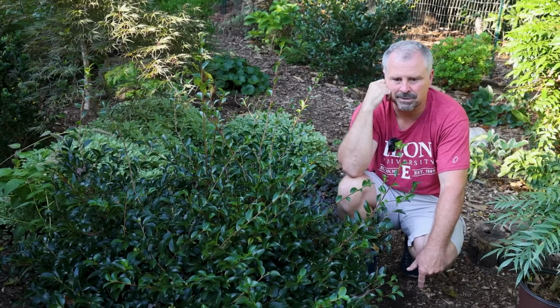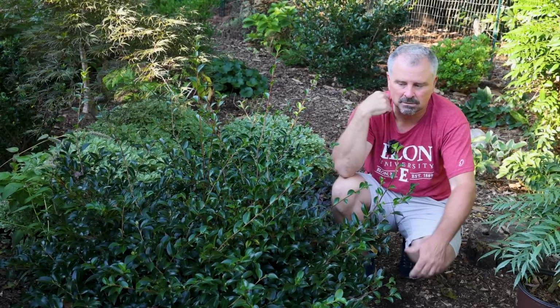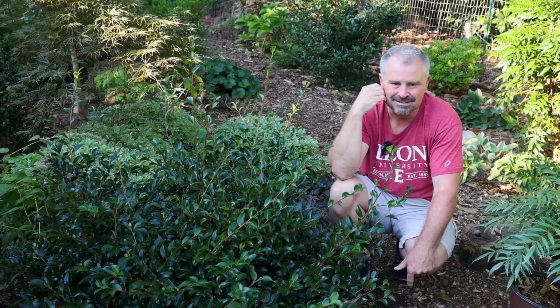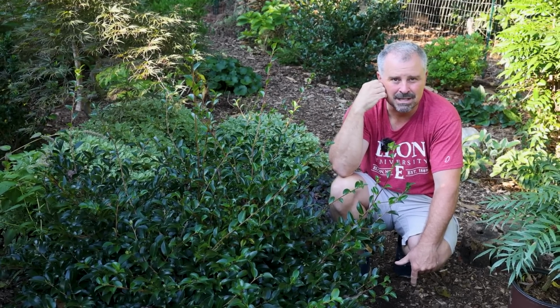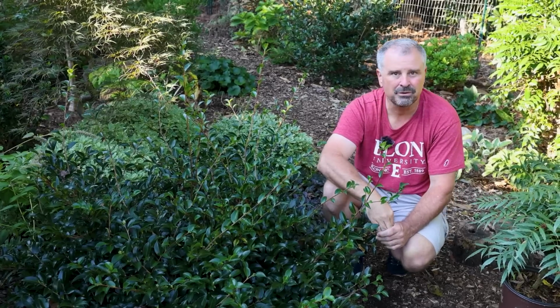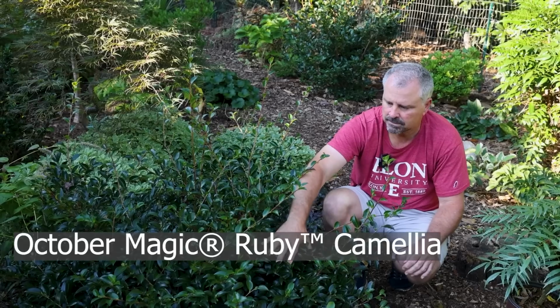I love them because they bloom at a time of year when nothing else is blooming. Typically, or less things are blooming. I love them because they're tough, evergreen plants. I love them because they come in all different shapes. I love them because there's so many different species that we can use to get blooms at different times. But this is October Magic Ruby.